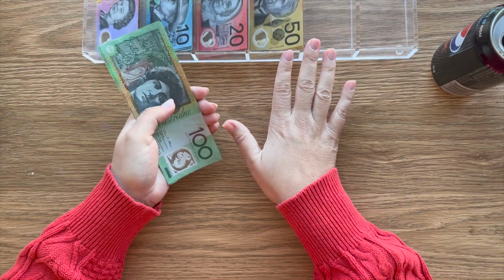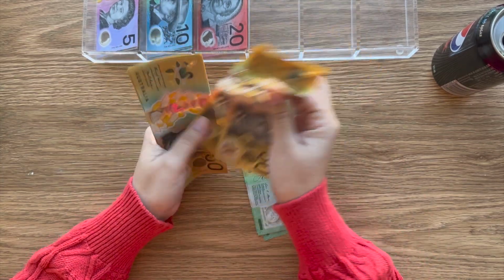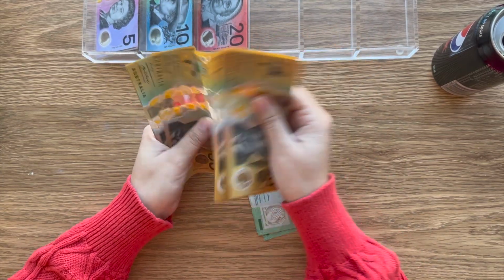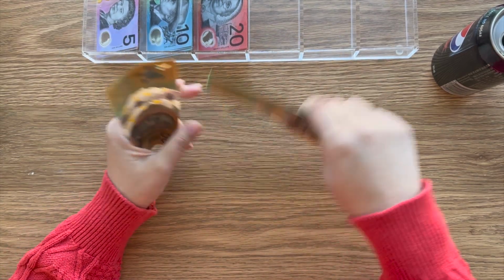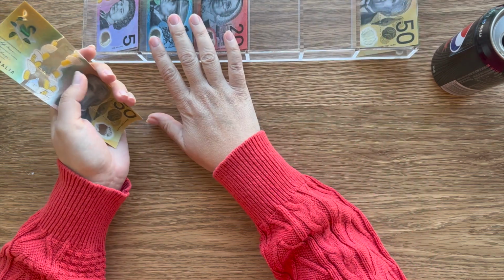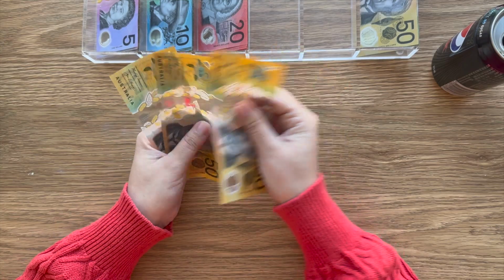So let's take out 1,000 first. So 1, 2, 3, 4, 55, 56, 57, 58, 59, 60. So there we go. That's the original $1,000 that I had put in. So let's put that off to the side. Here should still be $1,000 though, because that's what we used as a prop note.